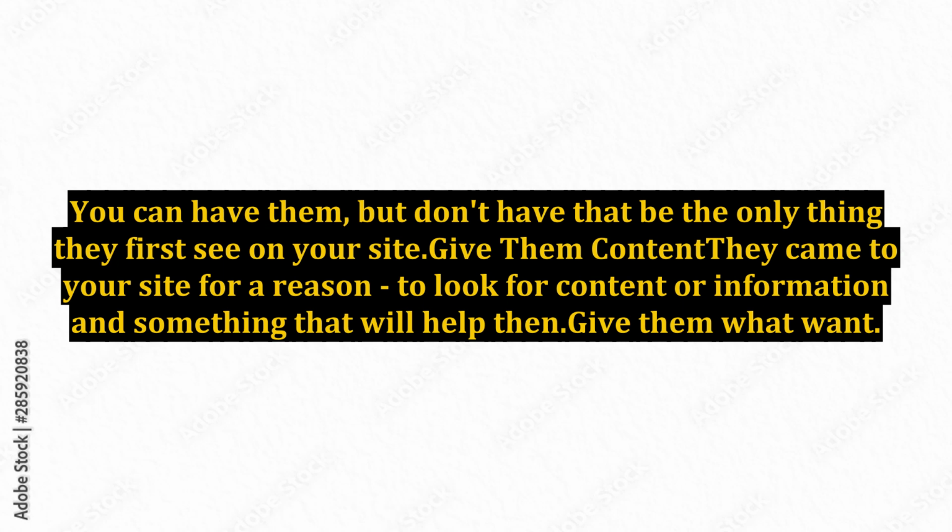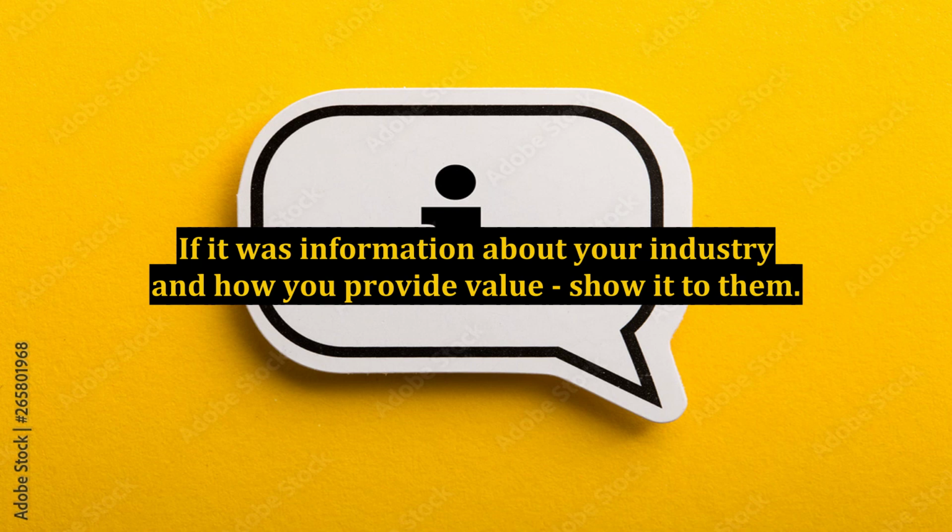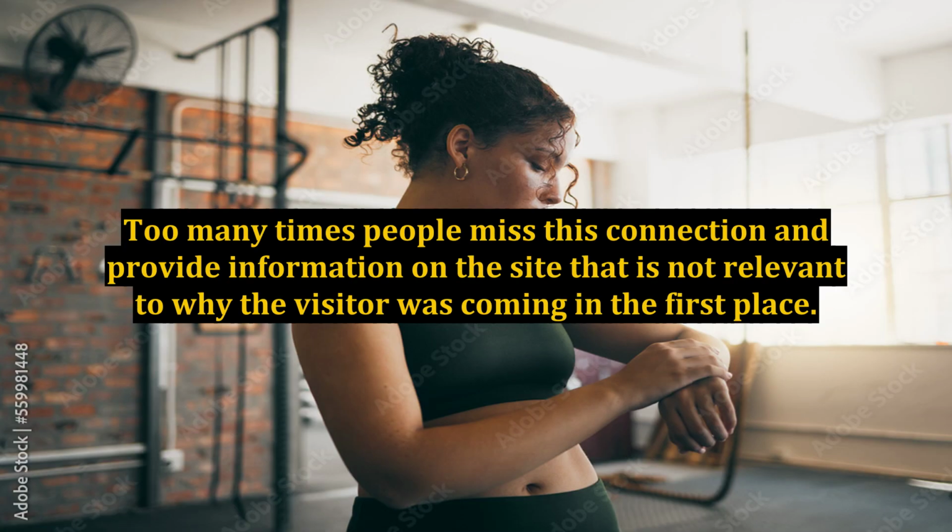Give them content. They came to your site for a reason, to look for content or information and something that will help. Then give them what they want. If it was content or articles about your niche, show it to them. If it was information about your industry and how you provide value, show it to them. Too many times people miss this connection and provide information on the site that is not relevant to why the visitor was coming in the first place.